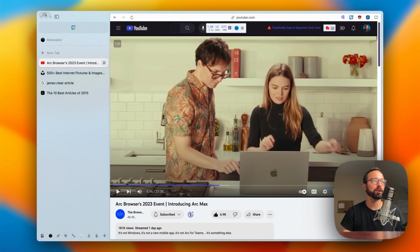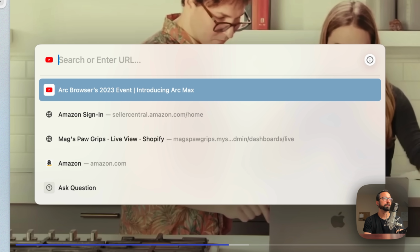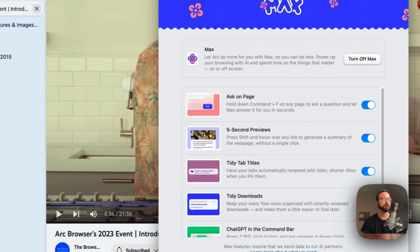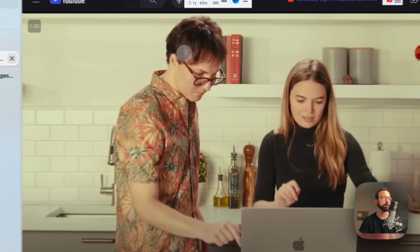And just in case you're curious how to do that and what features they're going to be adding, all you have to do is press Command L, and that will bring up this search bar. And what we can do is type in Max. Right now I have it enabled. Let me show you what it looks like. I'm going to turn off Max just so you can see what this looks like.